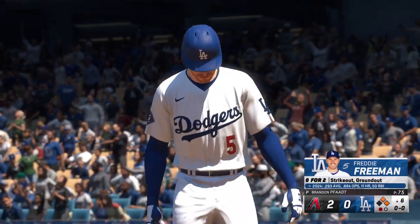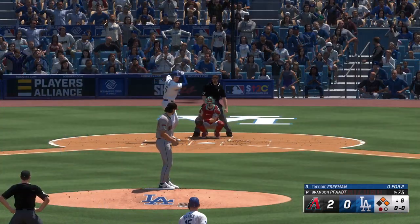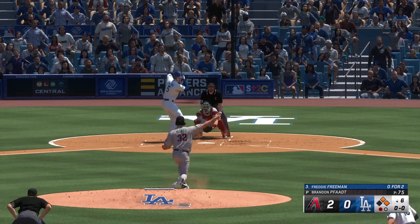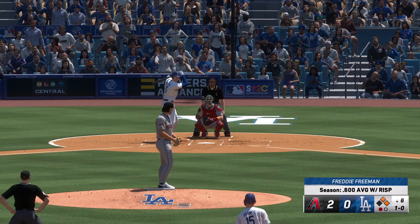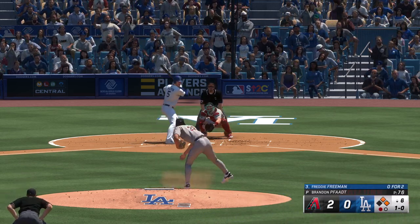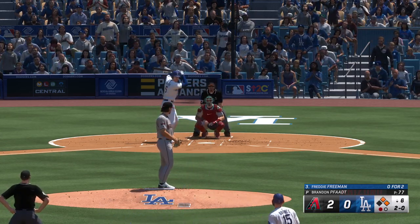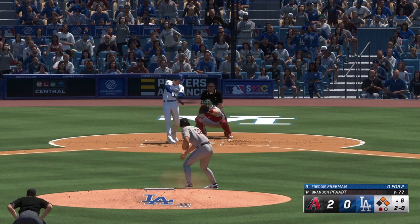Freddie Freeman up to the dish. Definitely wants to stay out of the double play here. Ball on the ground in the infield. Should be an inning-ending double play. And a good eye there. He's looking for a ground ball to get a double play and out of this jam. That's off the mark, and it's 2-0. Good spot for the hitter. Definitely has the advantage in this count with runners on. Look for him to be aggressive on this next pitch.